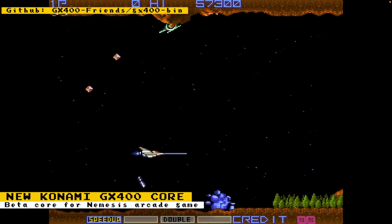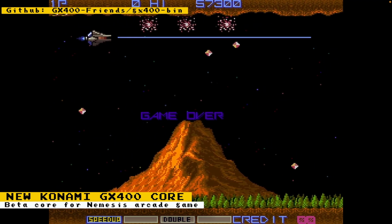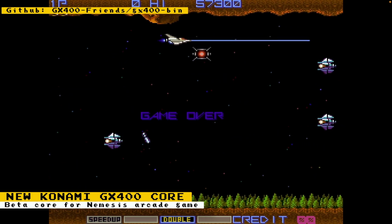Other games that run on the hardware and might lead to future cores are Black Panther, City Bomber, Galactic Warriors, Gradius, Hypercrash, Konami GT, Nyan Nyan Panic, Salamander, and Twin Bee.